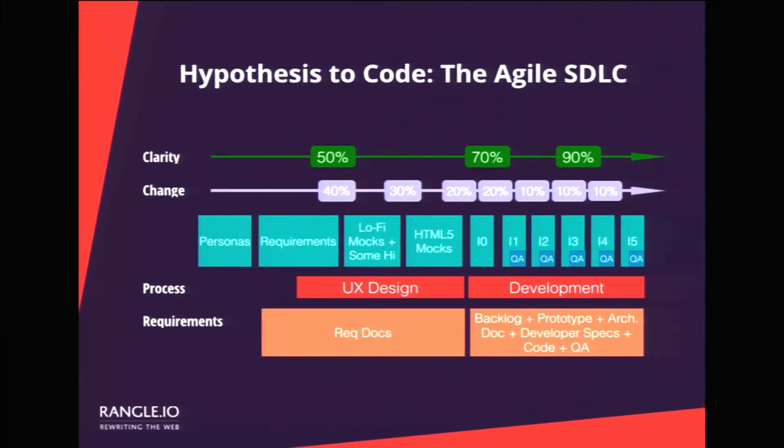What we're seeing is lower clarity. We have like 10% or 0 clarity at the start. And then as we move through, we're getting like 50% clear on what we're going to do, but we're still changing things 40% of the time. There's a high churn. What we want to do, before we start building, is get to where we have, say, 70% clarity, and our change is going to be 10 to 20% over an iteration.